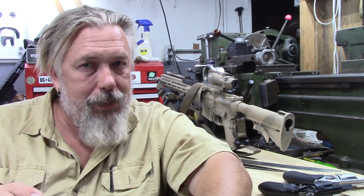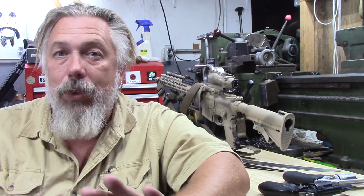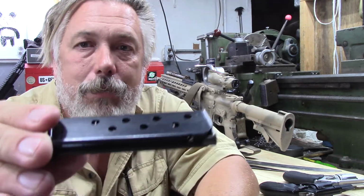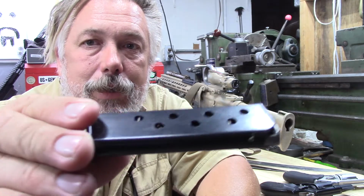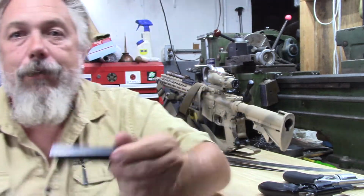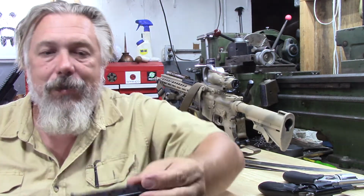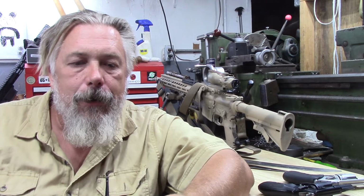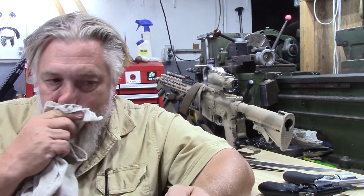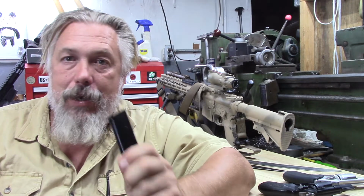It does have a refinish. Okay, it has been re-blued, and you can tell because if you get really close, you can see just a little bit of freckling from where it had gotten a little bit of rust that was stabilized, removed. And a really good job. It's a really good job on a refinish of an original factory Mandarin magazine.